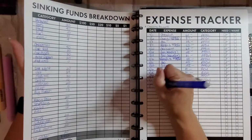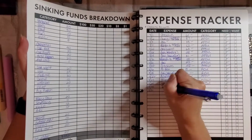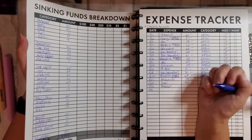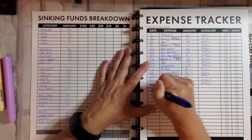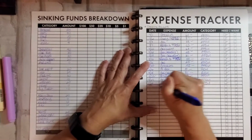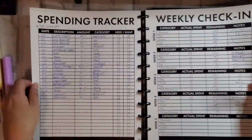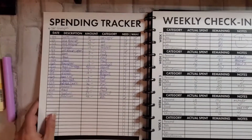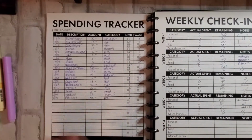Okay, so 7:31, I did PetSmart, and oh shoot, these don't go here. This is for my checking account. Let's go to the proper tracker. Oh, and look, I already wrote it down, so this is why. This is why I do it in advance, so that I wouldn't have to think about it later.